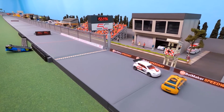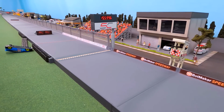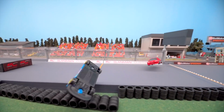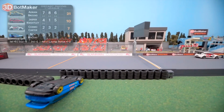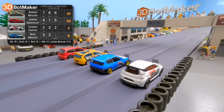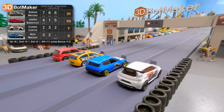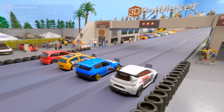And that's how Adrian Brooks became the GOAT of Super Stadium Racing. It's still too early for that, but I believe we are experiencing a Superman Stephen King moment here. Most definitely. Looking at the score, Adrian Brooks will definitely be moving on to the finals. The question is, who will be joining him? Jasper Knightley in the red Civic has 10, Cosmo Carter in the white VW has 7, and Nick McKay in the blue Civic has 5.